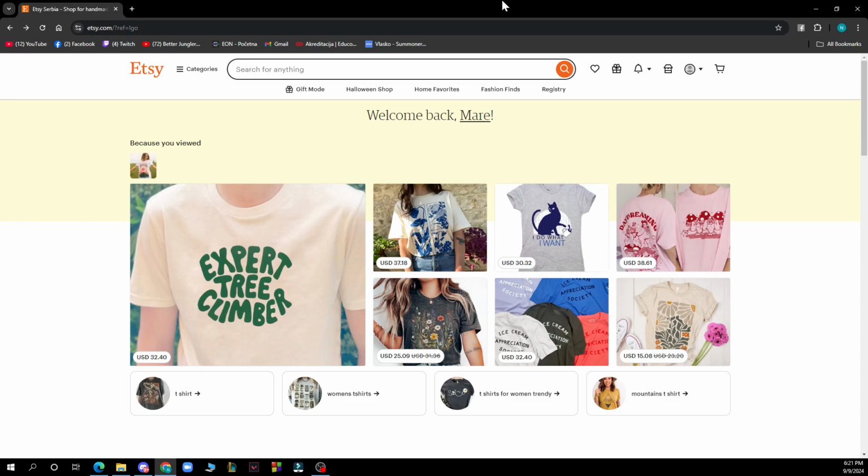Today I'll be showing you how to change your password on Etsy. So the first thing that you of course need to do is go to Google and type in etsy.com. After that, you just need to go and log into your profile, or if you don't have one, you can always go and register to Etsy.